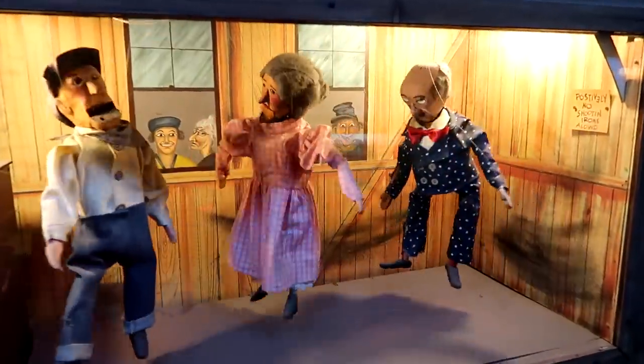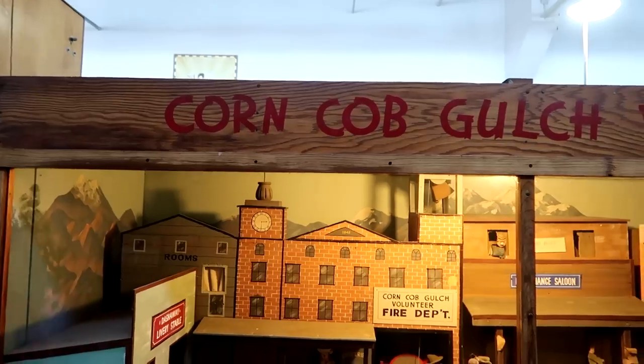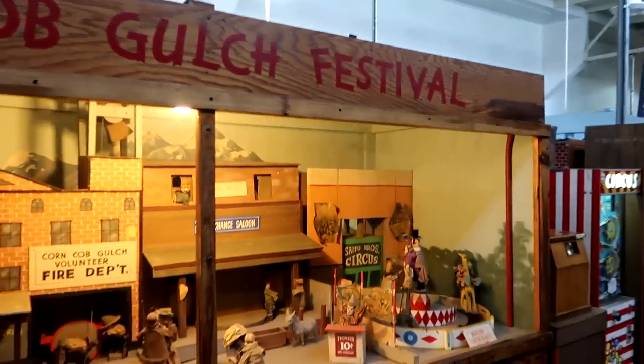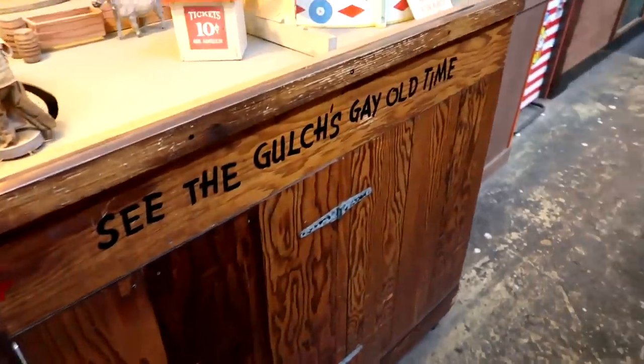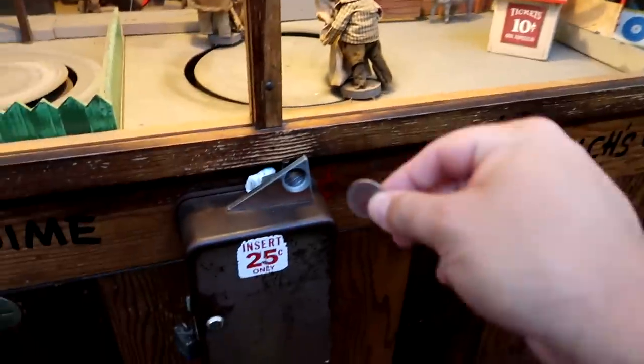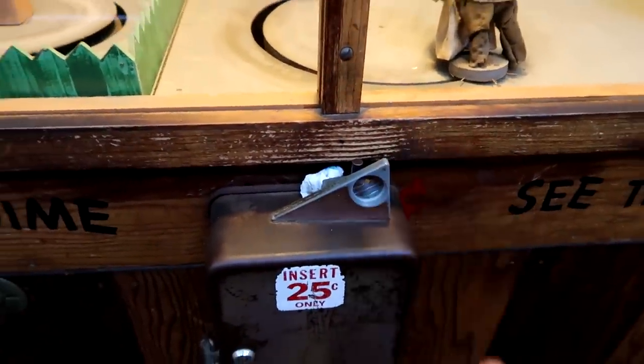I love dancing. I love dancing puppets. Corn Cob Gulch Festival. In the slot, put your dime, see the gulches, gay old time. Looks like we got a little town here with maybe the circus in town. Instead of a dime though, we gotta put in a quarter.